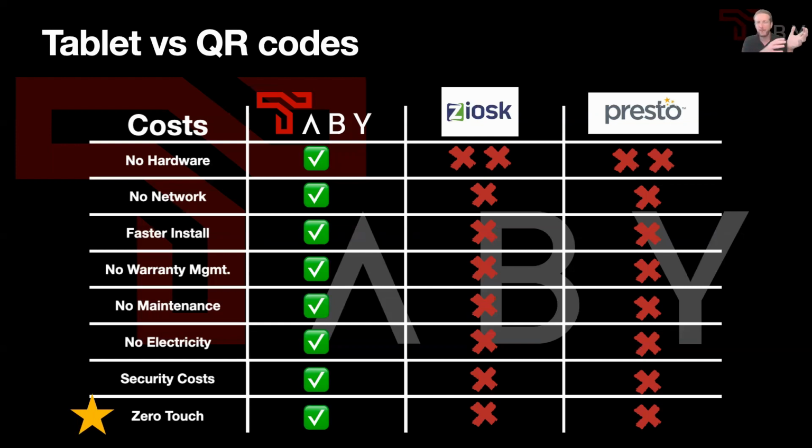So having it on a QR code, that customer just touches their smartphone. They don't have to touch the QR code. They can do everything straight from their smartphone. So in a wrap, that's the differences between QR codes and tablets. We're starting to see a big change in evolution and adoption of QR codes simply because it's a lot less headache with the same results, a lot less cost for the restaurants, and a better experience overall for your guests. Thanks.